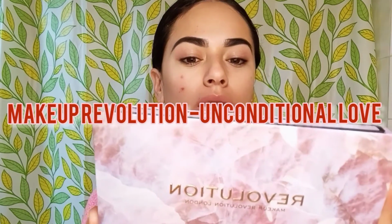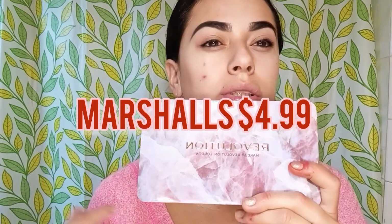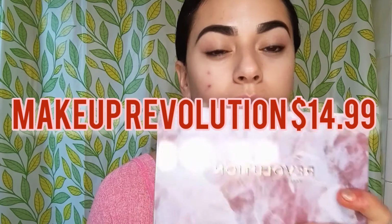So today I'm going to be doing a review and trying out this product. It is the Revolution Makeup Revolution London Forever Flawless Unconditional Love Palette. And I found this one at Marshall's for $4.99 and it usually runs more. I did find it online for $15 at the website. But I feel like it's a really good deal since online it's like $10 off completely.